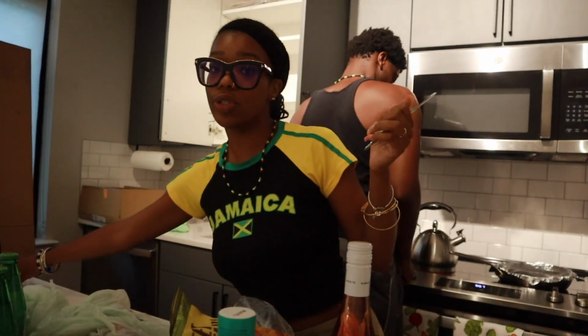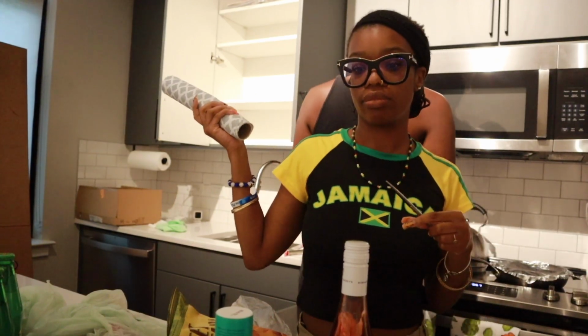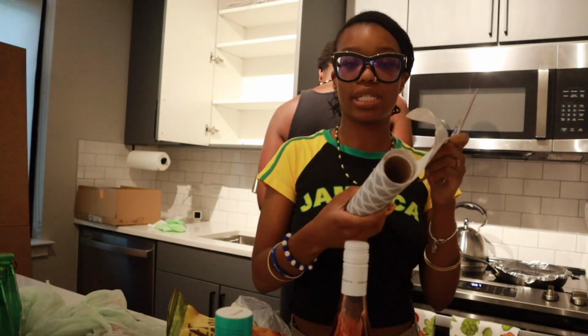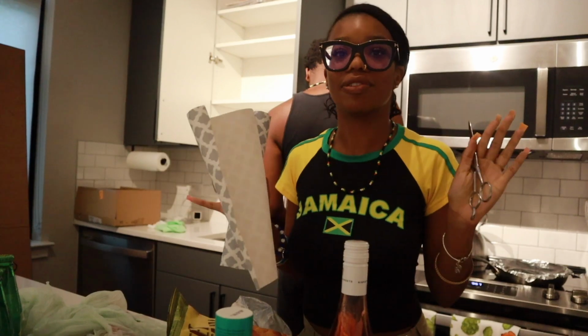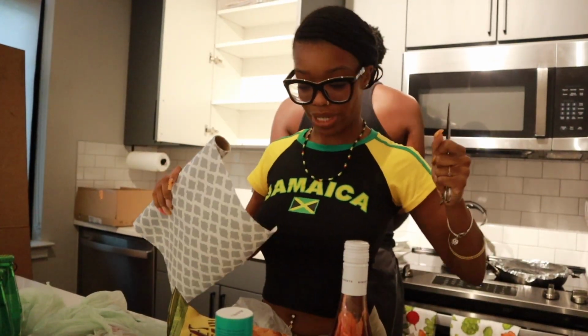All right, y'all, so I'm just gonna line this cabinet, and this is gonna be our snack cabinet. I'm just gonna line it because I don't like stuff touching stuff, okay? I don't like it. So y'all just gonna watch me work at this point.